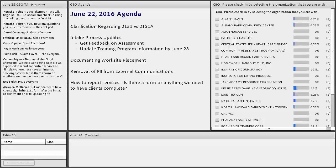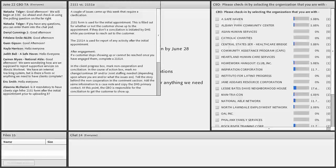So with that, let me go ahead. And it looks like we have Dee with us. Dee's been on the road today, so I'm happy that she's able to join us. That's a good thing. Let's go ahead and start out with this item. Okay, so let me stretch this out so you can see it here. We'll make it bigger.